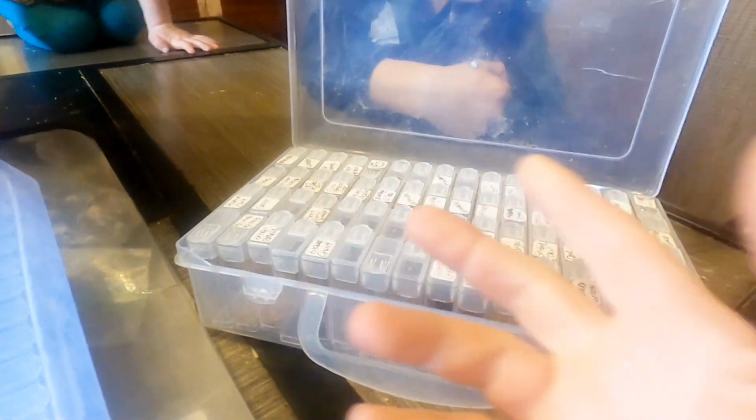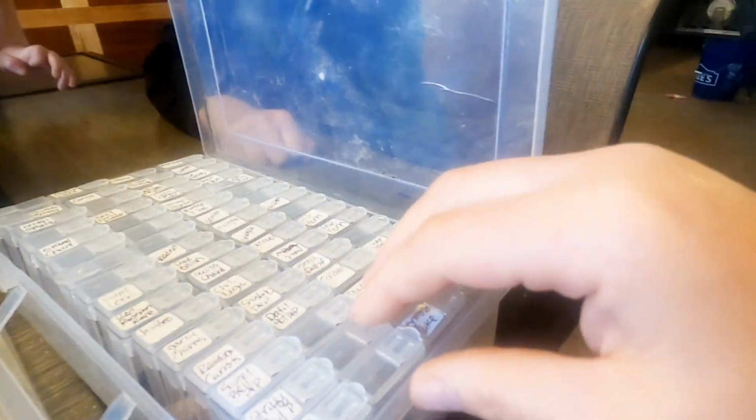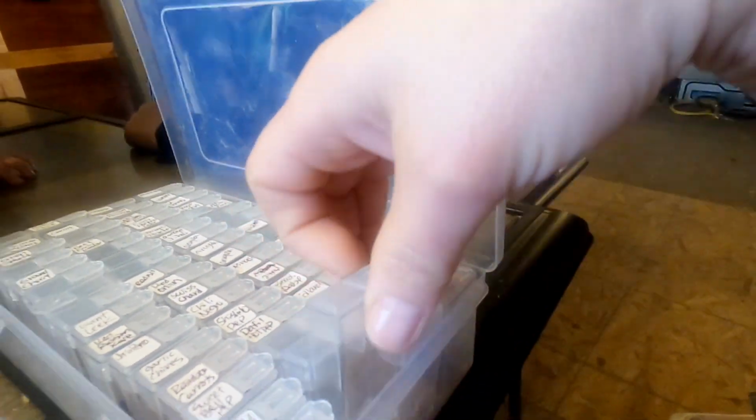And so I'm just gonna go through here and pull out what I got or what I need. And then I have some spots to fill. So, you know, if you have an empty spot, you should fill it. Also, I need to go through and see what else I need.